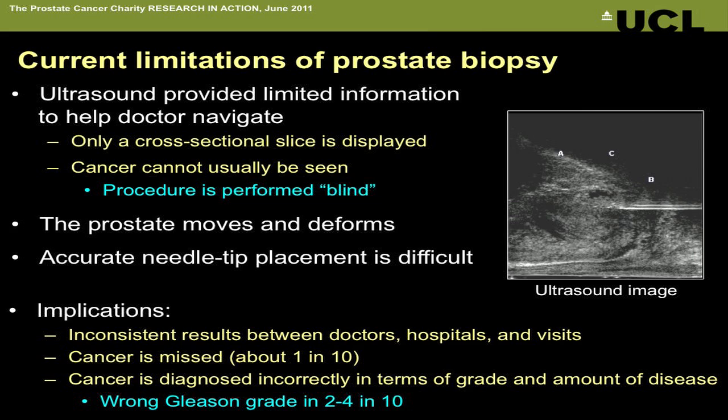And the implications of all of these errors, if you like, are firstly that it's quite common to get inconsistency between different doctors, different hospitals, and even different visits of the same patient to the same hospital and the same doctor on different occasions. In about 1 in 10 patients, cancer is missed altogether, and it's a particular problem in early stage disease. We've got very small tumours that the needle doesn't pick up at all. And more profoundly, the cancer is incorrectly diagnosed in terms of the Gleason grade and the amount of disease. Recent studies have shown that it's wrong in about 2 to 4 out of 10 patients. At the lower end of this range, about 2 in 10 patients, that error will have some impact on the treatment options that they are actually offered.